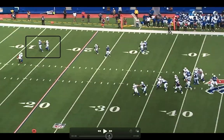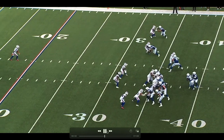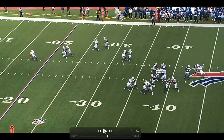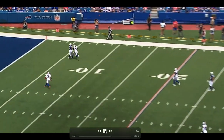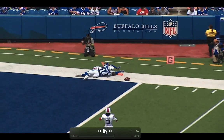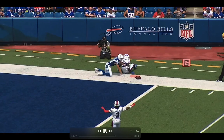But I did want to highlight a little bit of Alec Pierce's route and what the Colts were doing on this play, and how it led to such a good opportunity down the field for Anthony Richardson to hit one of his top receivers on the outside. So really nice throw, almost a nice catch, but a good route by Alec Pierce to get that separation down the field and create this opportunity for the offense.